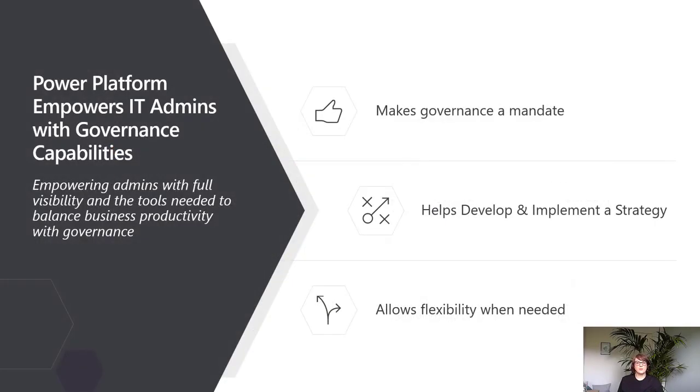Governance is a foundational part of the Power Platform because of its importance in the new world of end-user developers. With the Power Platform, governance is a mandate, and the Power Platform capabilities help promote the development and strategy of how an organization can manage an IT environment that includes citizen developers along with pro developers. The Power Platform also offers flexibility and customization on how an organization is governed.